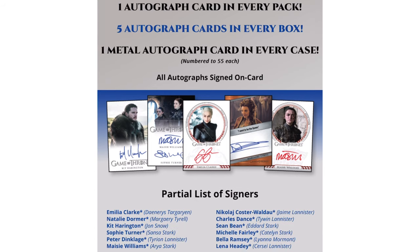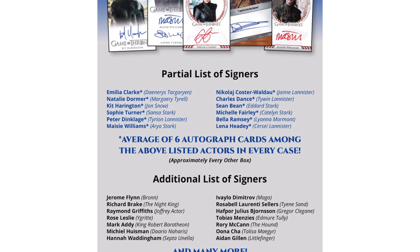But moving down here, we have a list of the partial signers. And then you have additional signers. But the very interesting part, right? You can see right there, average of 6 autograph cards among the above listed actors in every single case. So it is a 12 box case. It says right there, approximately every other box. So those names right there, that's it.